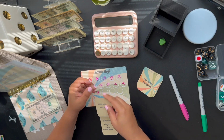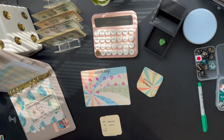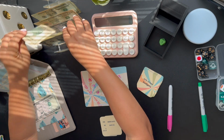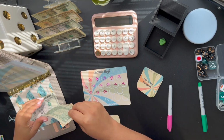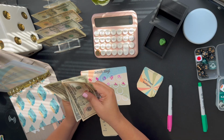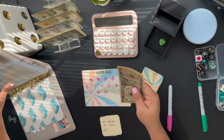So 5 and 6. Let's go one more time. Simon Says, save $12. I should have just stopped. That was so dumb. So 10, 11, and 12. All right, let's stop. So today we have 10, 15, 16, 17, and $18 in Simon Says.